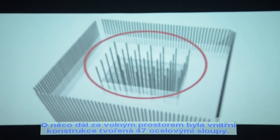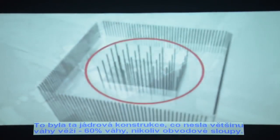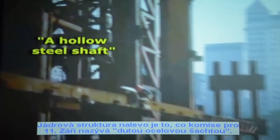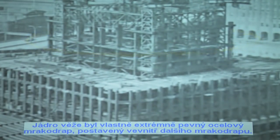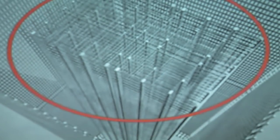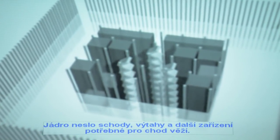Far from being two empty parallelepipeds, the internal structure was comprised of 47 steel columns, so long and sturdy that a special factory in Japan had to be built in order to assemble them. It was the core structure to support the majority of the weight of the building, 60% of it, and not the external structure. The core structure seen on the left is what the 9/11 Commission has called a hollow steel shaft. This is the same core structure near the base of the tower. The core structure was an actual, extremely robust steel skyscraper built within another skyscraper. The core structure housed the stairs, the elevators, and all other services needed for the functioning of the tower.